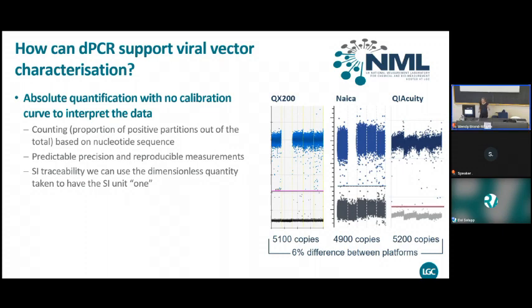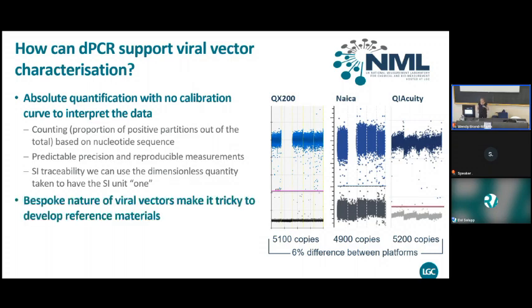So the SI traceability of 1 is really just trying to trace it back up. The measurement, I showed you right at the beginning, the traceability chain, up to show how it's traceable to the SI units. This is a huge area that we're looking at in the international metrology community.